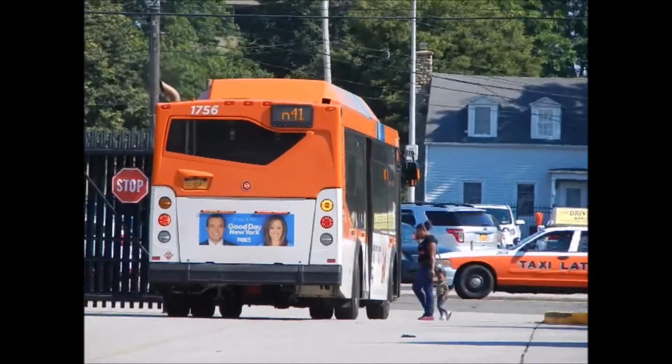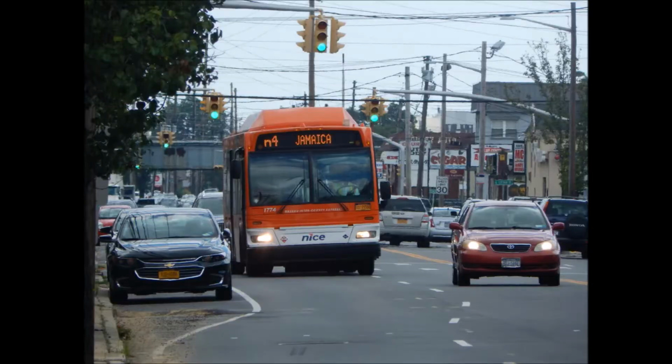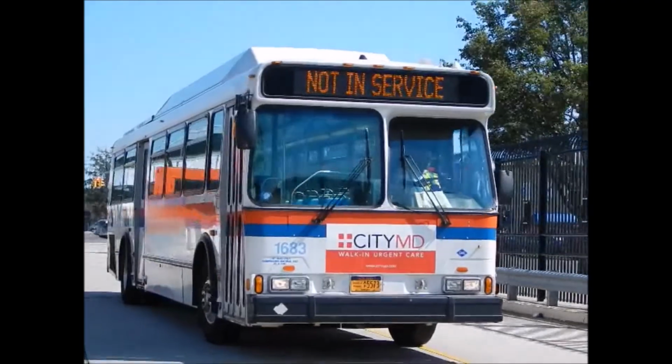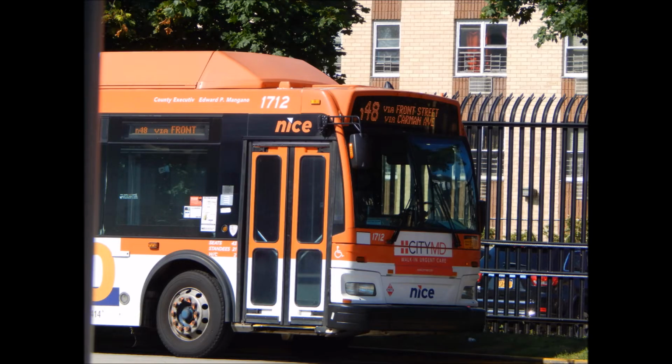and all that stuff. First off, we have the Cummins ISL G engine, which they sadly use and are very annoying as hell, and these engines are loud. Yes, I know the Orion 5 engines are loud, but they're loud in a good way. This engine is loud in a bad way. And you know what? Here's a clip of it.